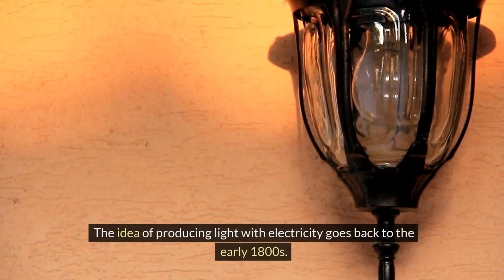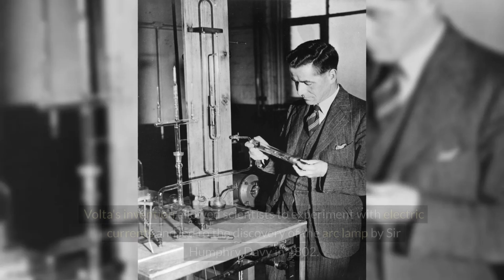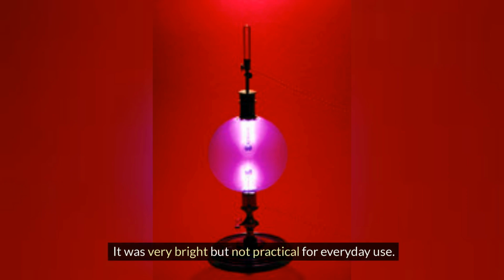The idea of producing light with electricity goes back to the early 1800s. In 1800, an Italian scientist named Alessandro Volta invented the first electric battery, which he called the voltaic pile. Volta's invention allowed scientists to experiment with electric currents and led to the discovery of the arc lamp by Sir Humphrey Davy in 1802. The arc lamp produced light by creating an electric arc between two carbon rods. It was very bright but not practical for everyday use.